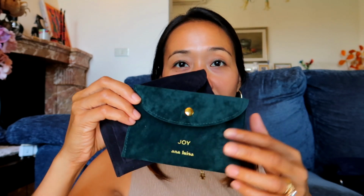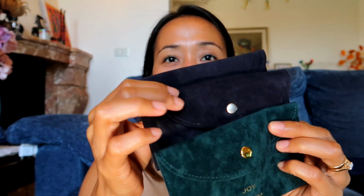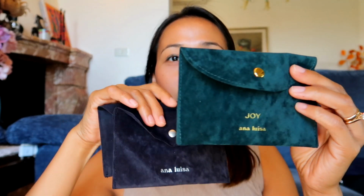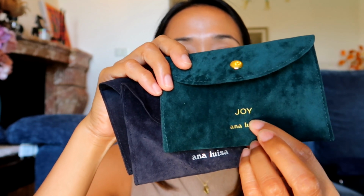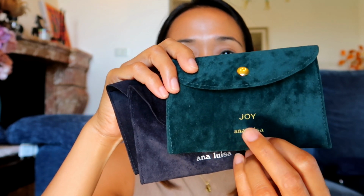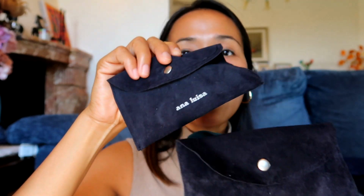And also these pieces come with these cute pouches nila na parang gamuza ang feel. So this one, yung necklace is from here. Meron siyang pangalan na Joy. Ana Luisa. And the other earrings, yan, Ana Luisa. It is very cute, guys. I'm so happy with this, nung mga pinadala ni Ana Luisa.